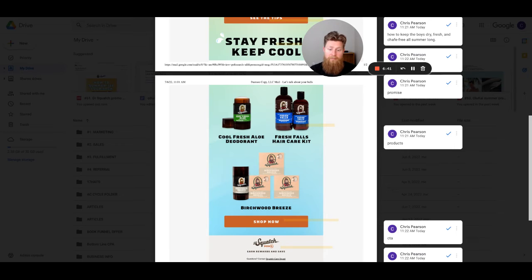Maybe they want to try a new deodorant and they bundle it with a soap that is a different scent that they like, they might buy that bundle. So that's something I think Dr. Squatch does really well, and they're moving in the right direction with the bundle stuff. Making bundles actually helps people buy more.